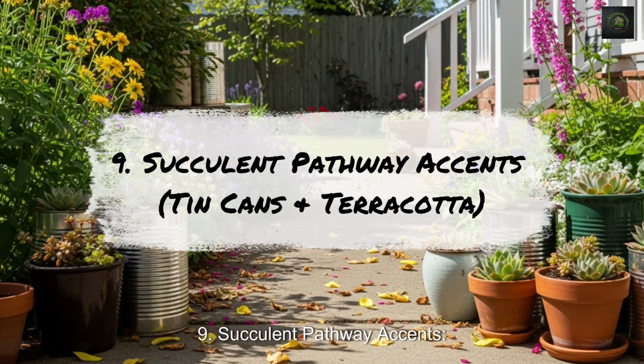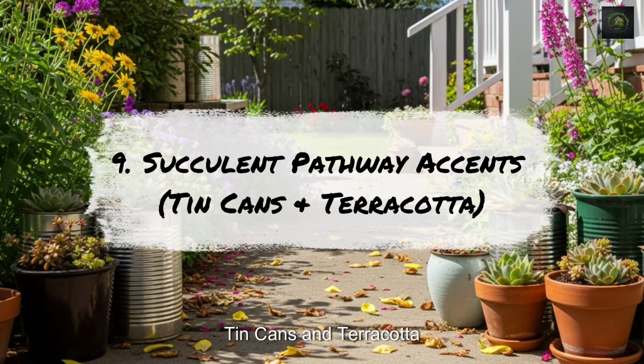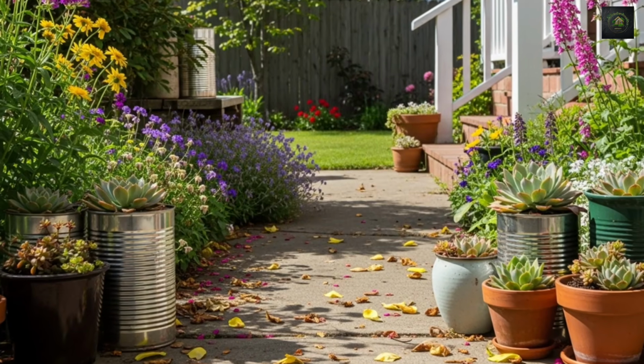Nine. Succulent pathway accents, tin cans and terracotta.